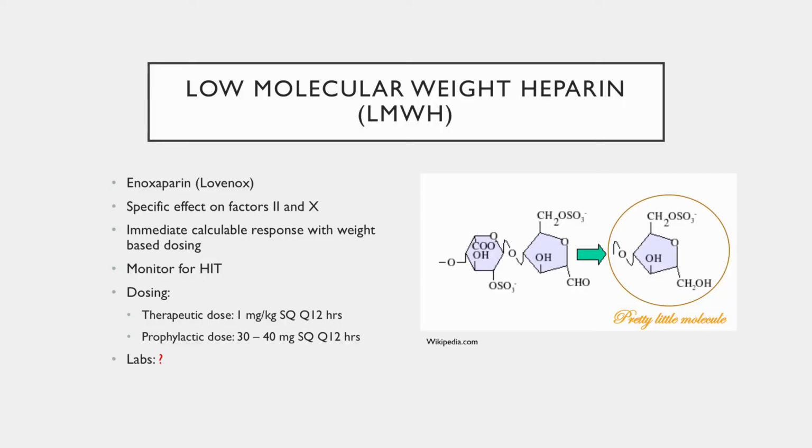So the problem with IV heparin is that the big molecule, and the protein binding by the way, make it really hard for us to regulate somebody's PTT. Well, guess what? Through the miracle of modern science, some guys in a lab figured out that we could take just one part of that giant heparin molecule, a tiny little pretty molecule that's easy to regulate, and give that. We can know what the effects of that little tiny molecule will be based on the patient's weight. We don't have to do any other daily laboratory tests.